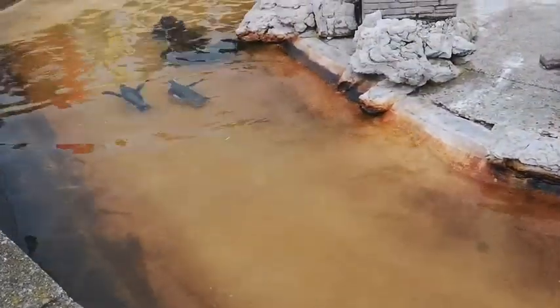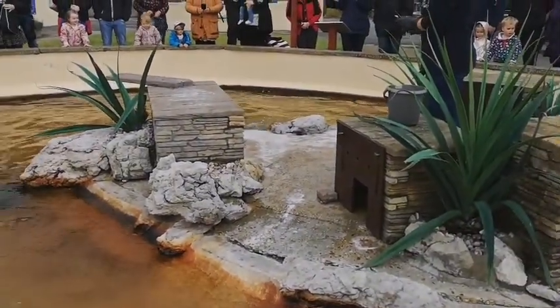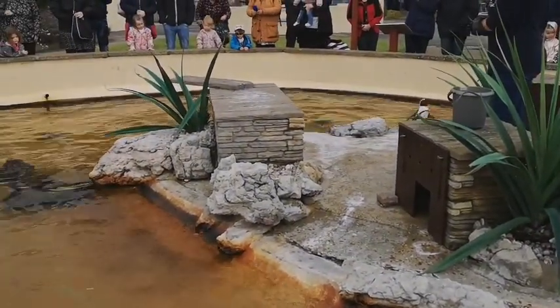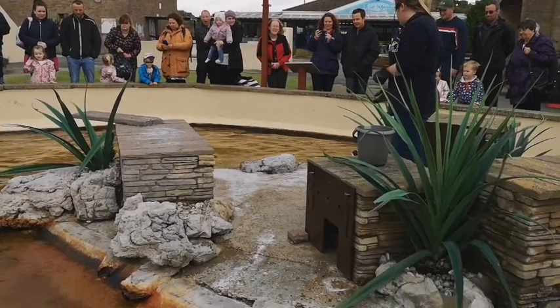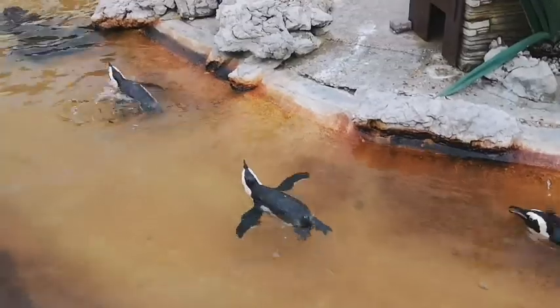This is one of the smallest species of penguins, if not the smallest. The smallest is the little blue or fairy penguin. Well, it's tall, aren't I? And the tallest species of penguin is the emperor penguin, which gets around 4 feet tall.